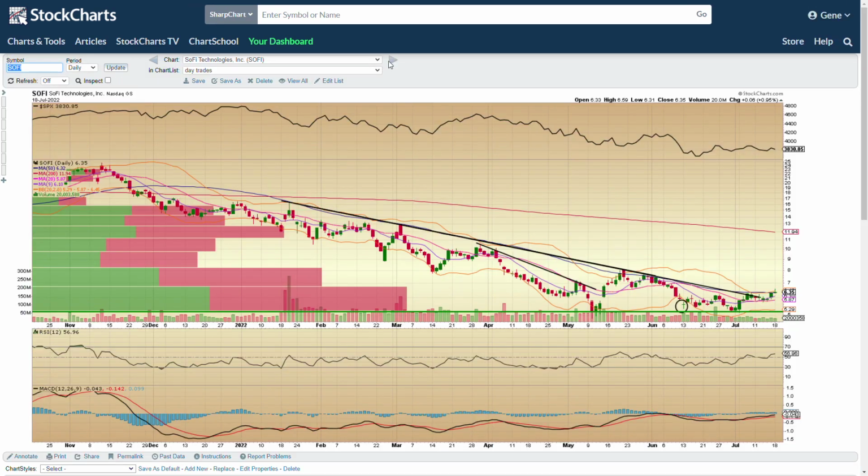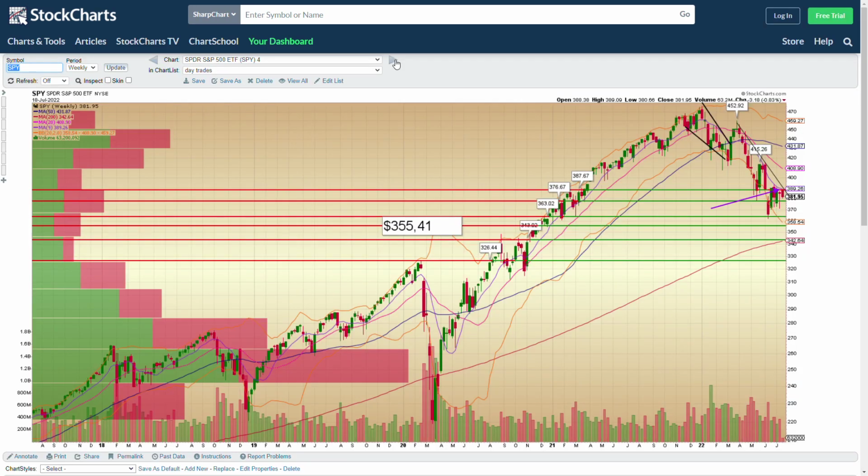If you're thinking about trading SOFI today, make sure you have that line on your chart so you know where it's at. SOFI on the daily. Once again, we got this 50 here. That's a level. We need to note that 50 on your daily. It's a good chance they're starting to come for AFRM, SOFI, Upstart, Square. They've been coming after them.